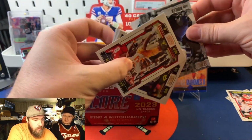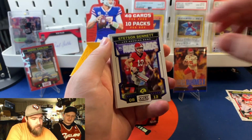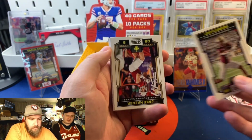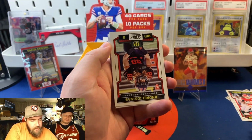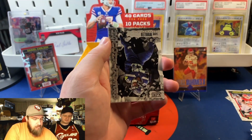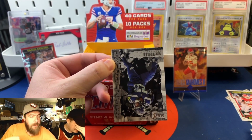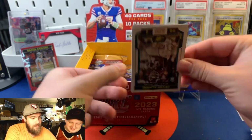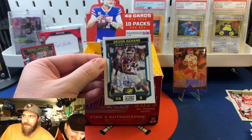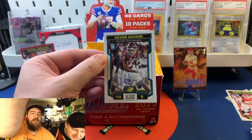Ooh, oh, we might have a card. Tua? Waddle? No, I didn't see who it was. Think rookie that we would want from that color. But yeah, Flowers is a nice one. General state of the Browns right now: they're 3-2. Hold on, let me figure out who this is. As of the filming of this video, they're 3-2, coming off the win against the 49ers. Devin Achane? Oh! Devin Achane auto. Wow. RB1 in our hearts. Is it numbered? Nope, not numbered.